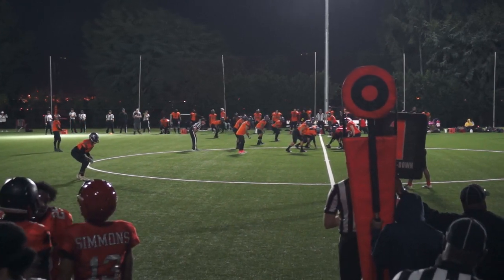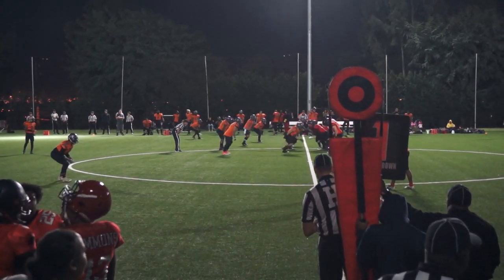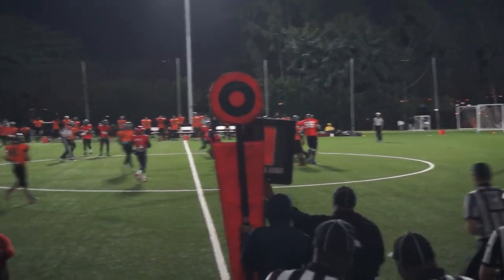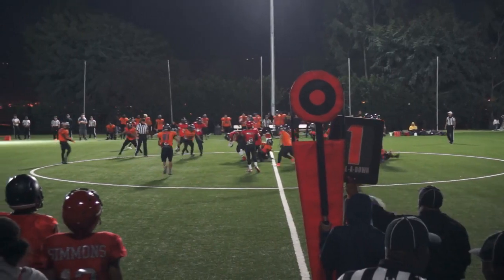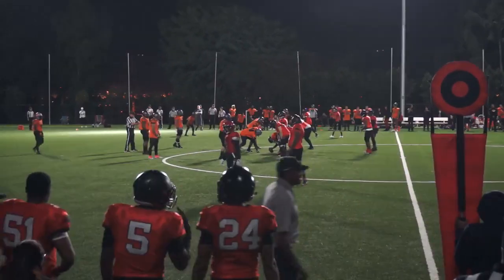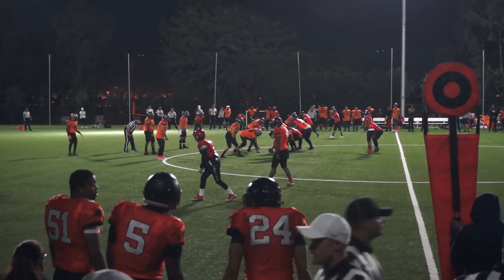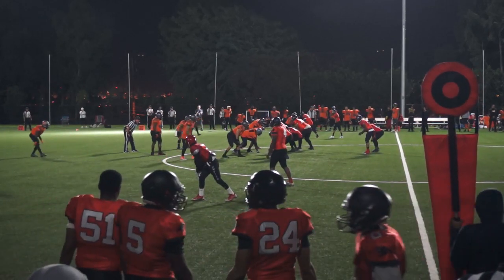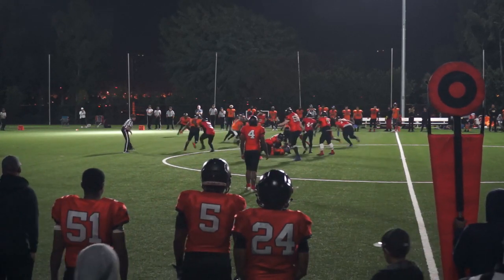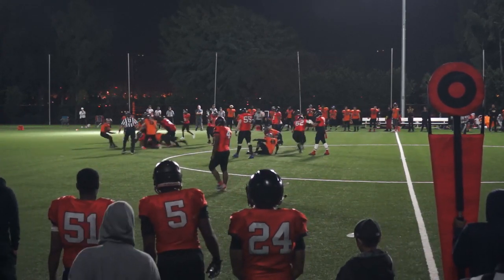First and 10. And they're going to run, and nothing. No, he gets through. And he gets through for a few yards. Here comes a second down play, second and 5, from about the 45. And they're going to run it again, Compton.